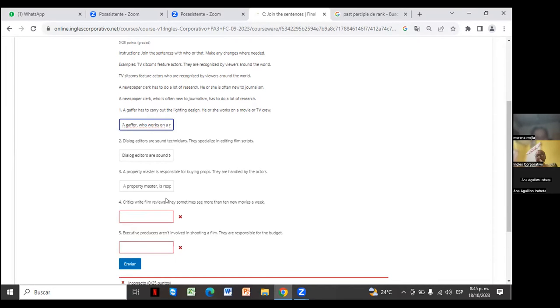But where can I write the extra information after TV crew? The TV crew is the extra information. That's why it's in commas, because it's extra information. So then you need the original sentence, the information. Entonces, I'm so sorry. So at the end of the sentence, you write the other information. So a gaffer, comma, who works on a movie or TV crew, comma, has to carry out the lighting design.